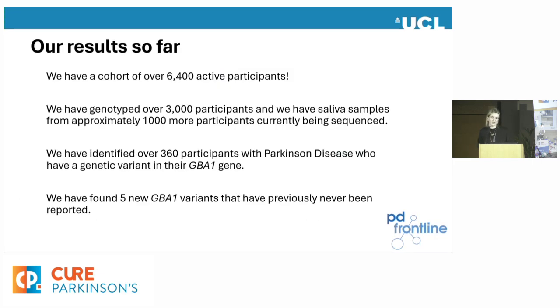So as I said, we have a cohort of over 6,400 active participants, and we have genotyped over 3,000 of these participants. So 3,000 people have been successfully sequenced by us and now know their GBA1 and LRRK2 status. We're currently in the process of sequencing around 1,000 more participants. That's people who are either awaiting being told their results or they're currently in the pipeline of sequencing.